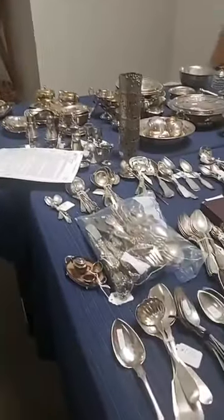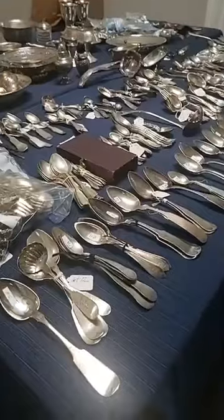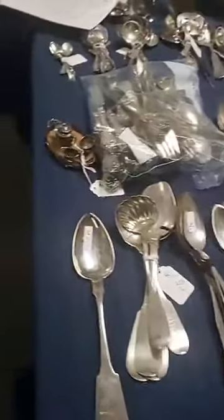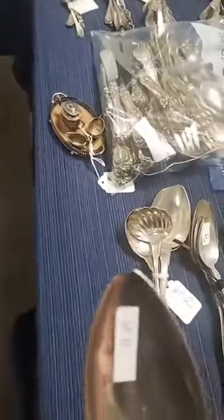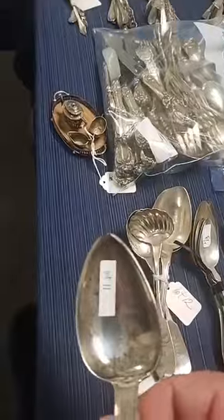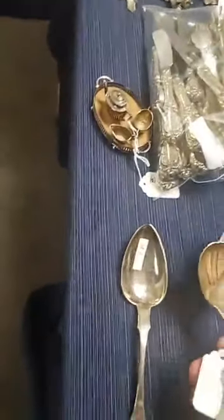Let's go through what we have on the tables here. I'll go back to the top in a minute. One of the largest selections and collections of coin silver we've seen in quite some time. There's some really interesting things. Folks, take a good look at the pictures. I can see this spoon here. It's a little out of round, which is a very common occurrence. That one's obviously much more out of round. That's lot number 12.